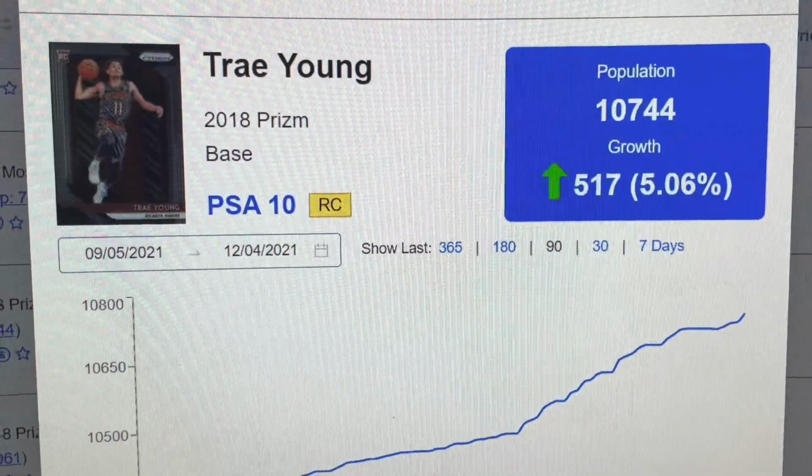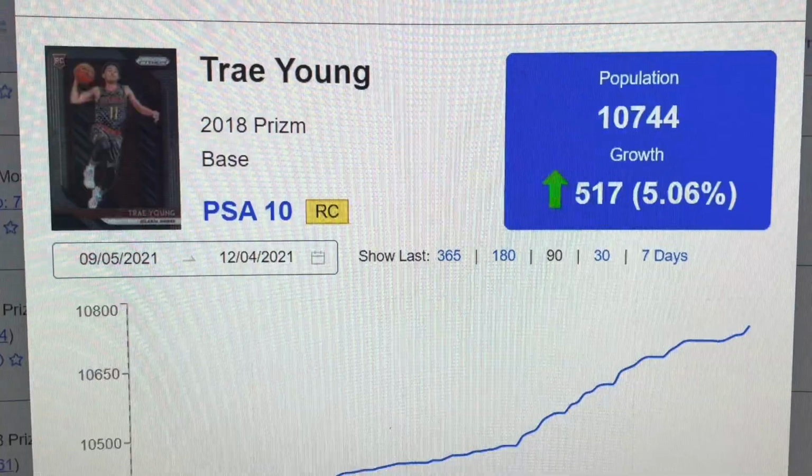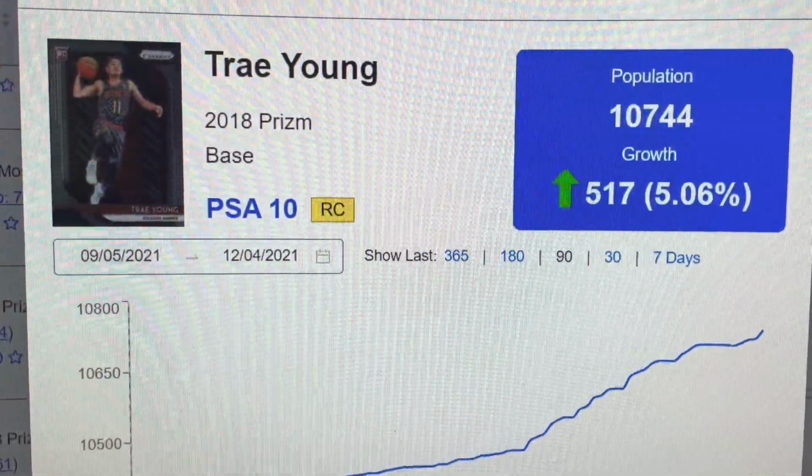But I think a small part of it is the increase in pop count, but I think a bigger part of it is his play on the court, along with the general downward trend of the market. The next couple of cards I looked at are some bigger names, some key names here. Trae Young, who also has a large pop count, 10,744 PSA 10s. 517 new PSA 10s hit the market in the last 90 days. That's a 5% growth in the pop count, but his card has gone down 37% over that last 90 days.